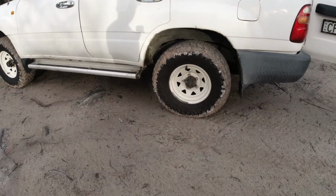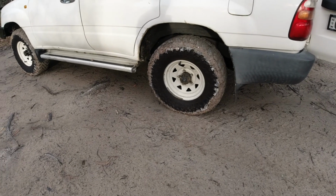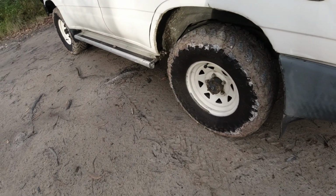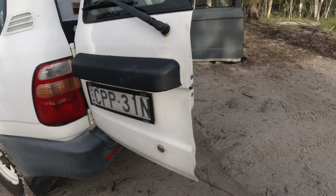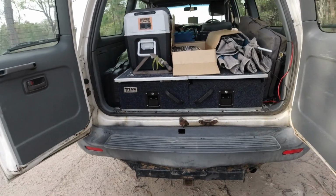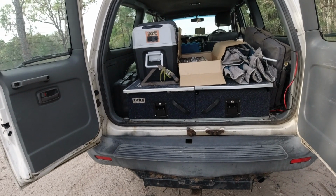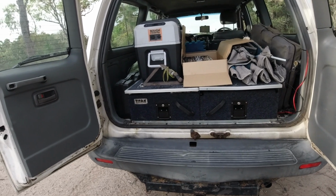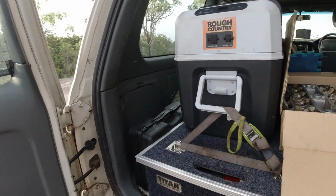The tyres, 285/75 R16, bought them off a mate of mine for 400 bucks. Very happy, made in Japan, Toyo Open Country with about 70% tread, so they should do me for the trip. In the back, set of drawers, which I bought off a mate for 250 bucks. As it turns out, these Titan drawers go on sale for about 280, so look, probably not the bargain of the century. But anyways, got a fridge there, thanks to me brother. Very happy, love you, Brondon.